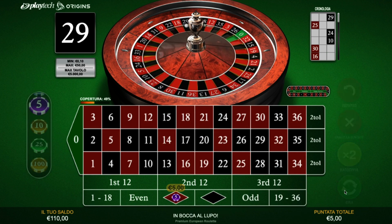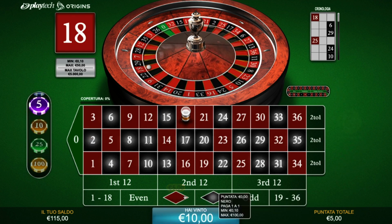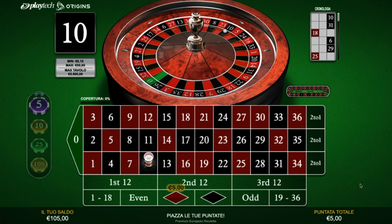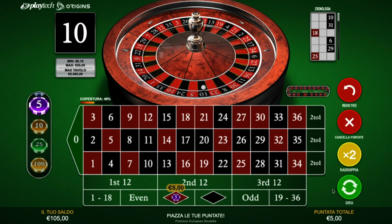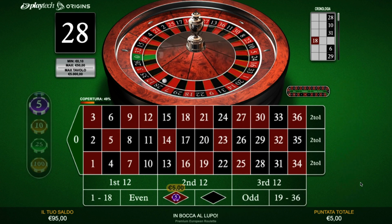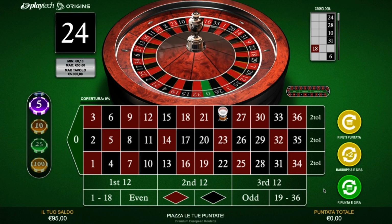Lost. Count is at 1. Lost again. Count is at 2. And won again. Okay, lost. Lost again, so we're at 2. Lost again, so we're at 3. 1 more and we trigger the second phase of the Fisher method. Here's the 4th consecutive loss.